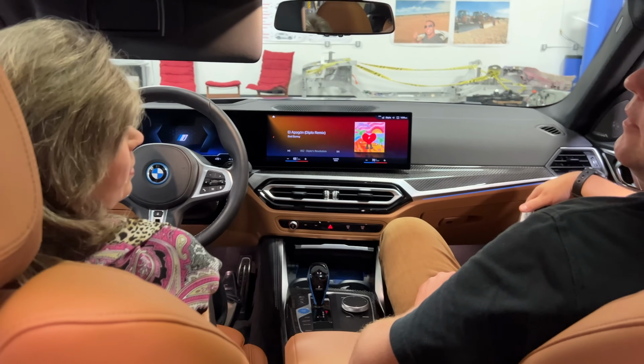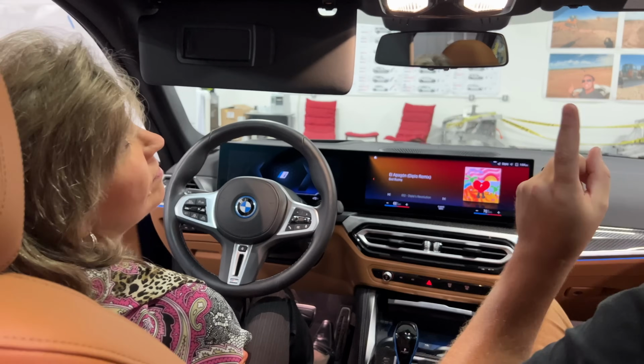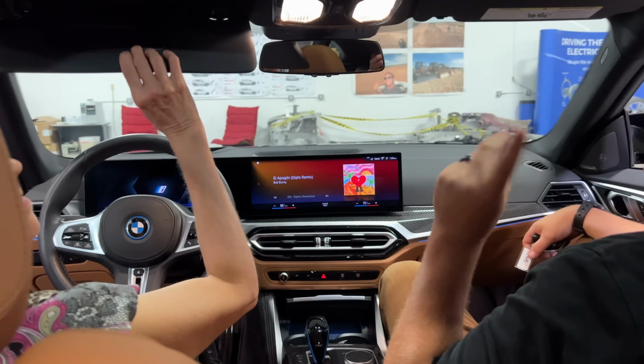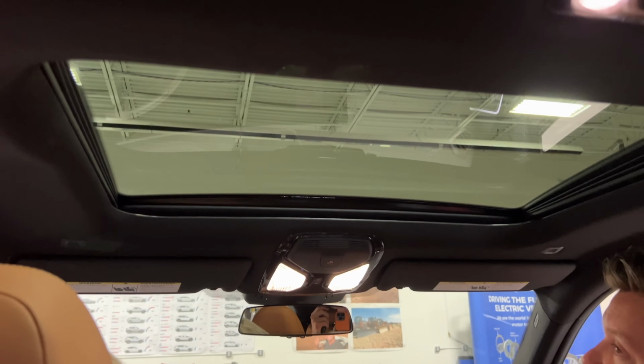So it's a very executive looking car. It has a normal old sunroof, which Sue, you said you want and like. I do like sunroofs. Because I like to vent my car without having.